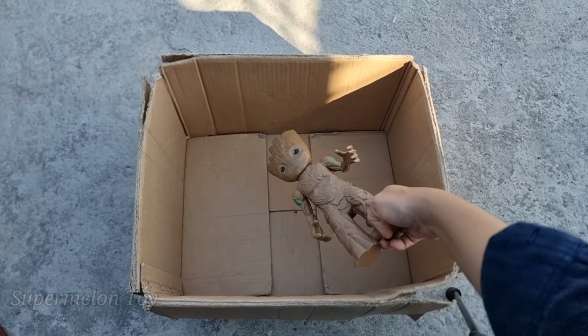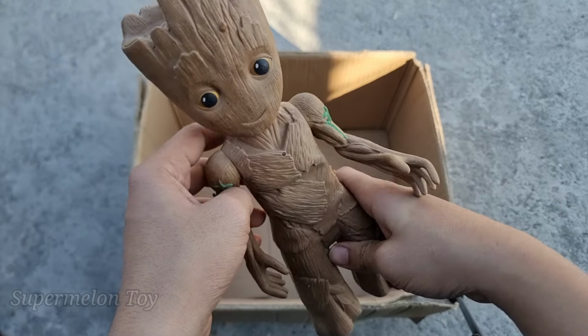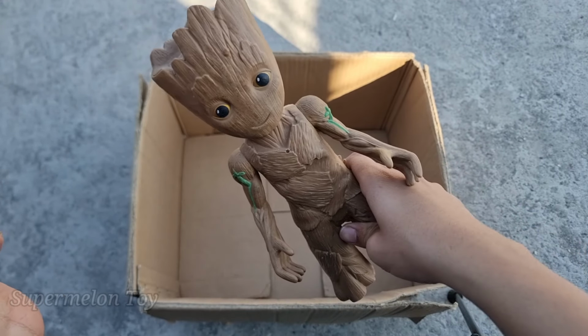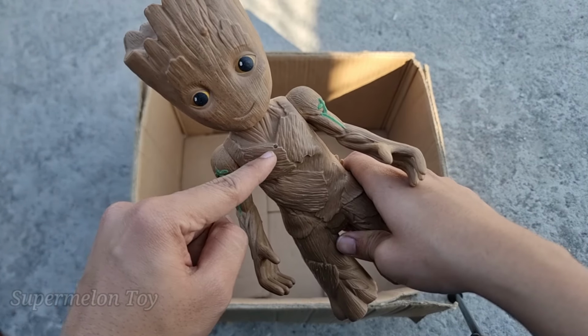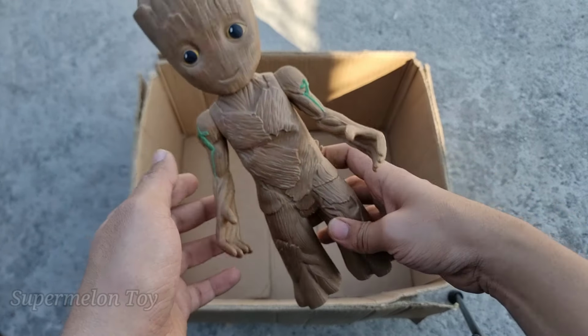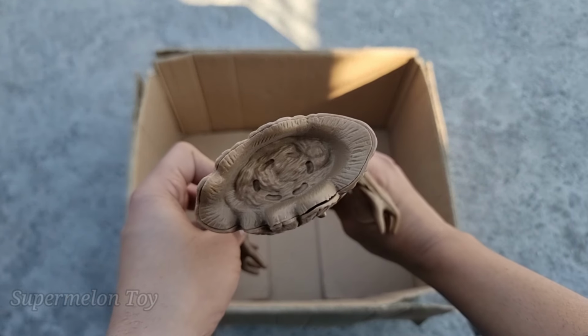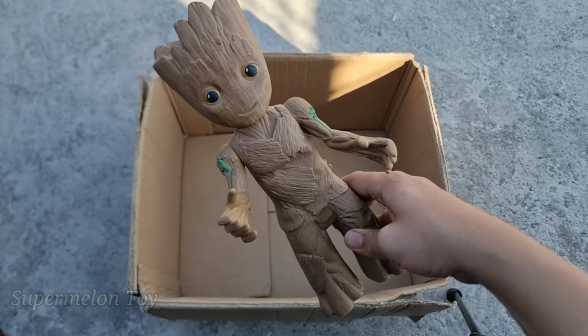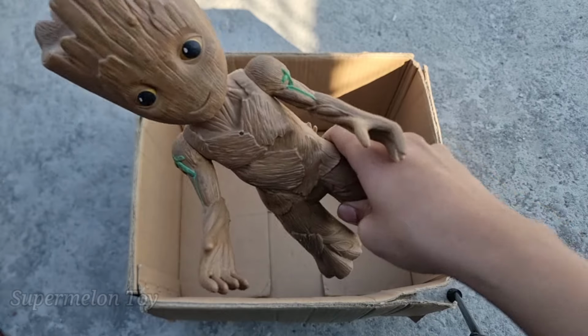Guys, this is the last one remaining. Last one left in here. Let's pick him up. Oh, wow, look at this, guys, what we got here in the last. Guys, look at his very cute and innocent face. Look at his really cool little tree branch body. And we can see his brain. Guys, he's very cute and very strong. Guys, he is from Guardians of the Galaxy. He's Groot.